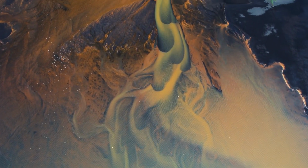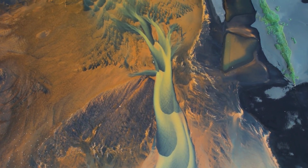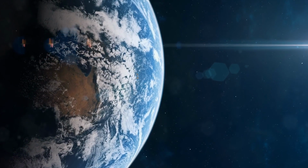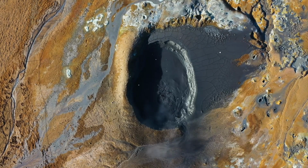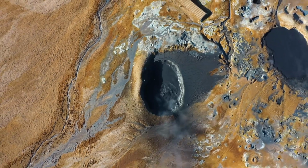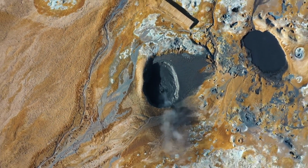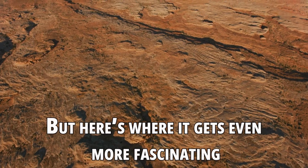Now, the Eridania Basin is no ordinary basin. It's a massive depression in some of the oldest crust on Mars, formed about 3.8 billion years ago. To put that into perspective, that's around the time when life was just starting to emerge on Earth. Scientists believe that this basin once held more water than 10 times the volume of the Great Lakes or 3 times the volume of the Caspian Sea. That's a lot of water.